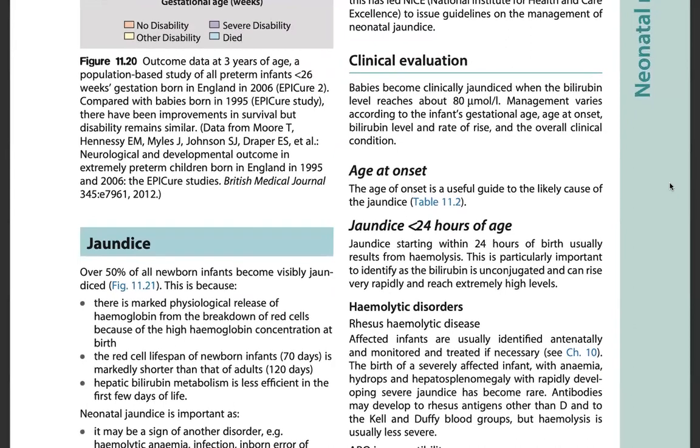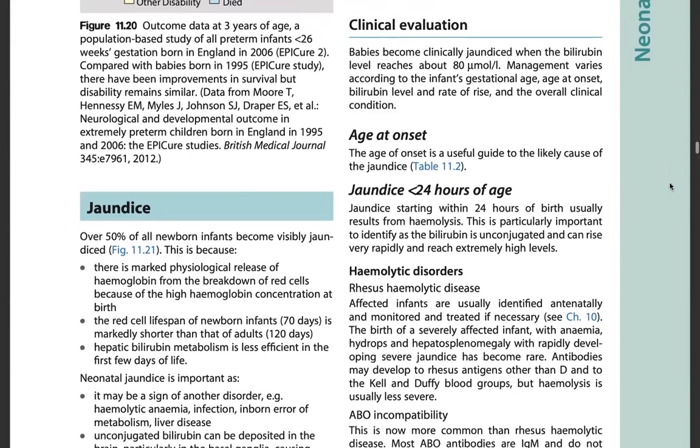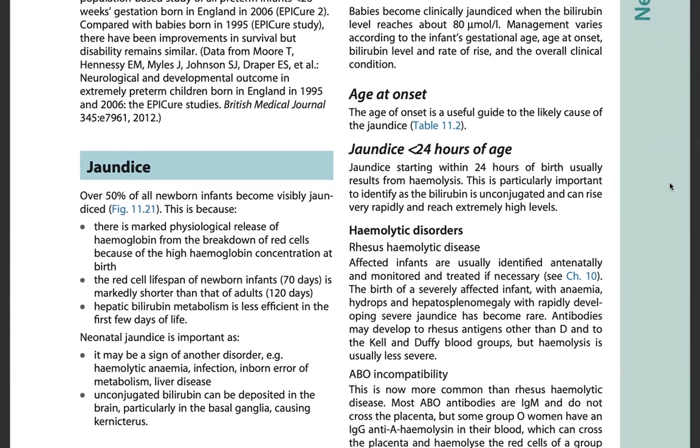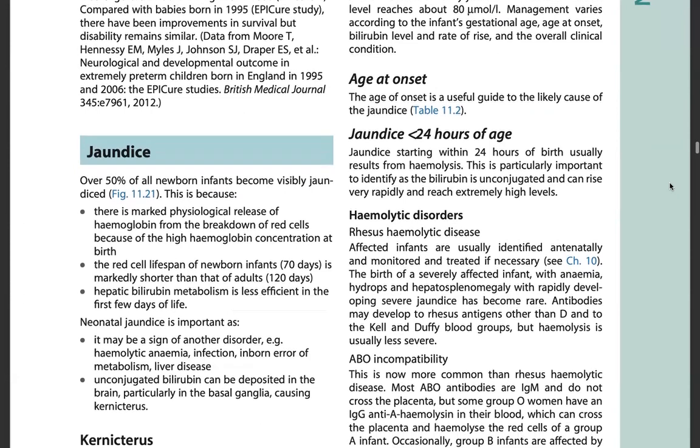Age of onset is a useful guide to the likely cause of the jaundice. Jaundice less than 24 hours of age. Jaundice starting within 24 hours of birth usually results from hemolysis. This is particularly important to identify as the bilirubin is unconjugated and can rise very rapidly and reach extremely high levels. Hemolytic disorder.